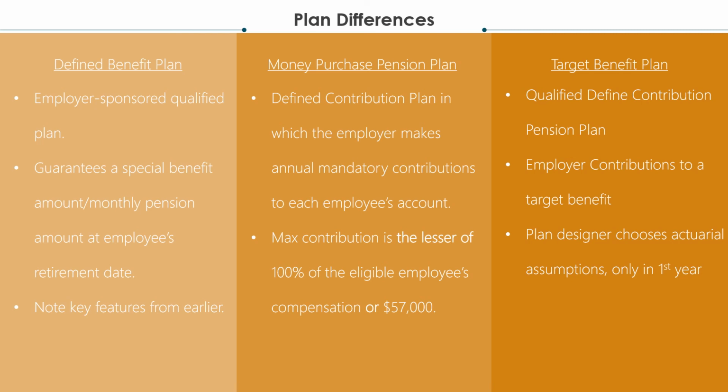And for easier explanation purposes, I've included a brief overview of the defined benefit plan, the money purchase pension plan, and the target benefit plan that we have discussed today, just so you have the main points there to distinguish between them. And like I said before, if you have any questions along the way when you guys are reviewing this stuff, I'd be more than happy to answer those questions for you.